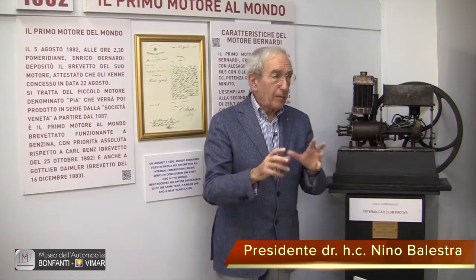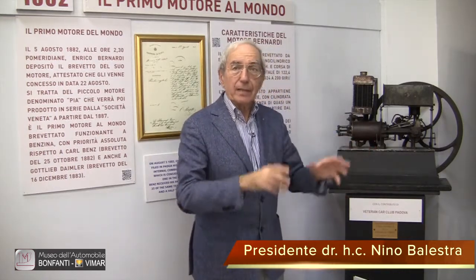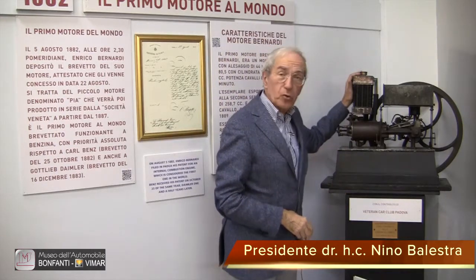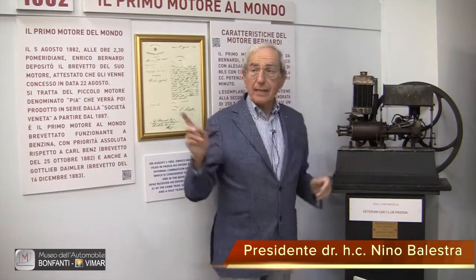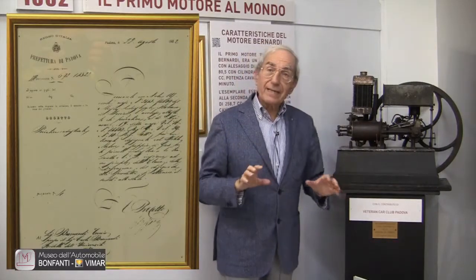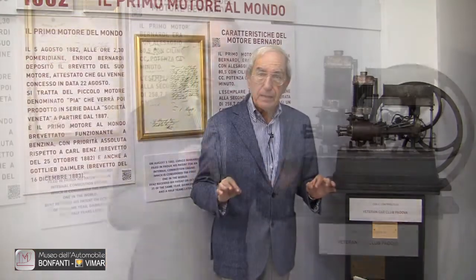One of the very glamorous things shown in this motorsport mobility and intelligence simulator is certainly Bernardi's engine. Patented on the 22nd of August 1882, this is the first engine that works with gasoline. It was patented 2.5 months before Benz's engine and a year and a half before Daimler's one. It is a rarity that we can show in this museum.